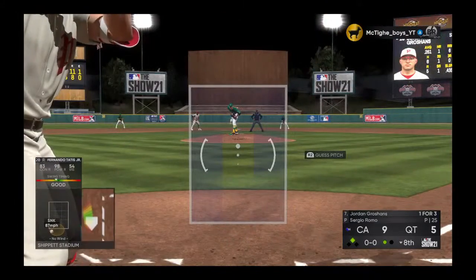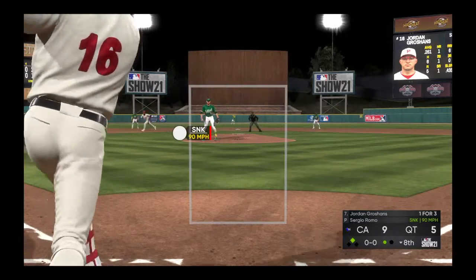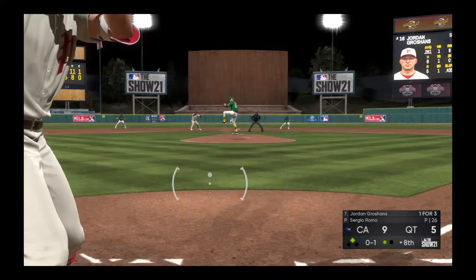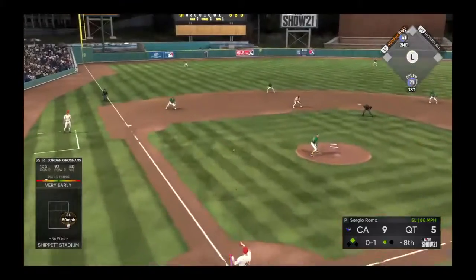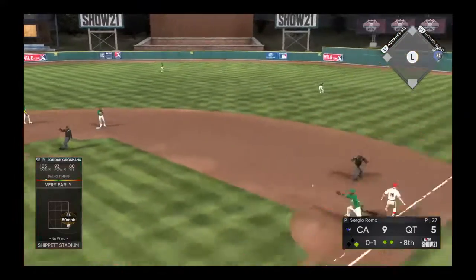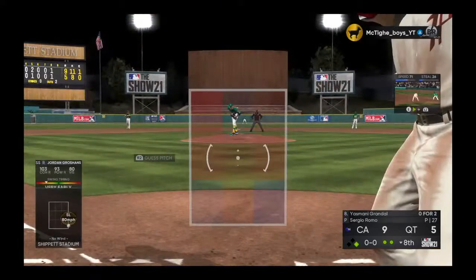And now here is Jordan Groshans. A couple of RBIs for him already, and a chance for more here. Just gets a piece of it, strike 1. 1 out and a runner on second base. Ground ball left side. Fielded cleanly. The tag gets 1, and they will not get him at first as he's able to leg out the throw.